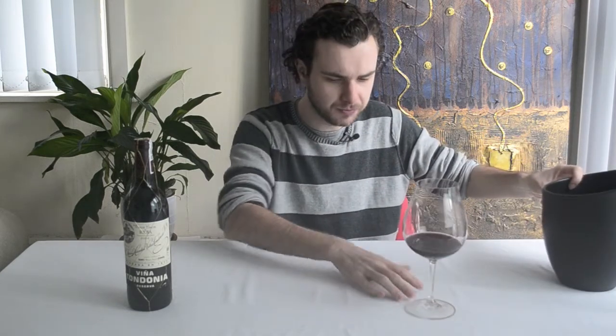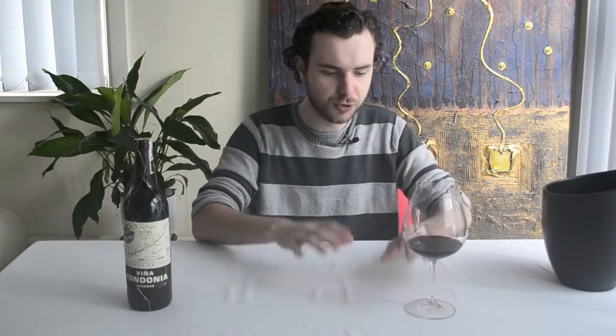It's nice and dry. I've got a fair bit of tannin here, but not too much. It is quite full-bodied, that's for sure. Absolutely very, very full-bodied. And has got medium to high tannin, so nothing too dramatic.